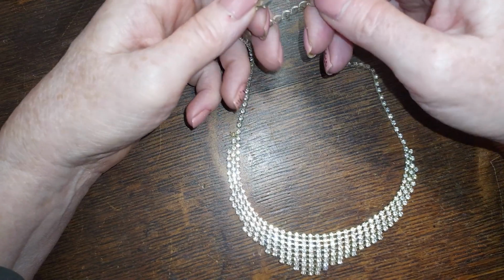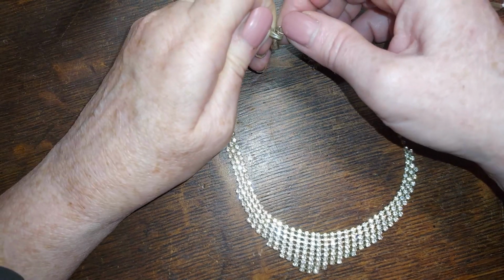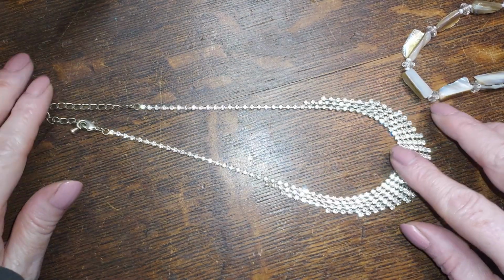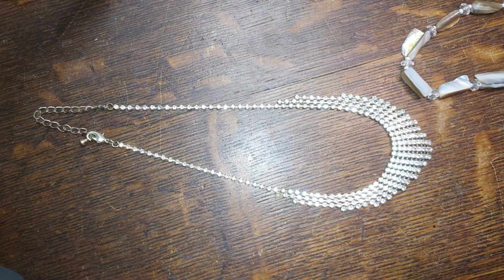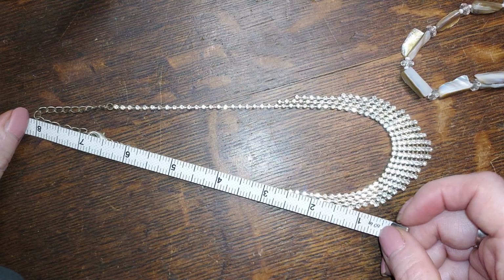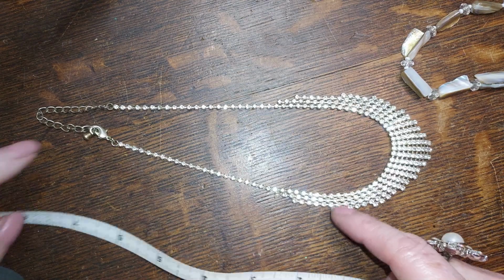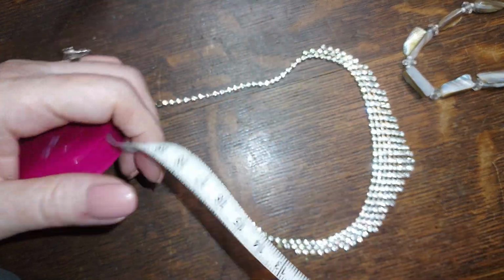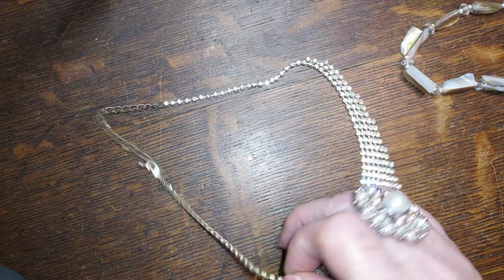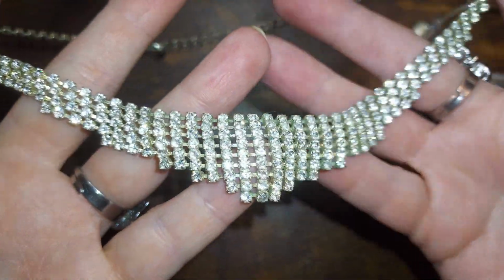It's a newer one. Prom jewelry. Very nice. It's a little bib. Oh my gosh, it's so cute. All right, let's see what we got. I'm going to say 16. Well, let's see. That's 7 and 7, and then if we pull this straight, how much is that? 14 and 3 is 15. So I'm gonna say it's 16. I didn't measure very well. 16 inches of beautiful blingage.